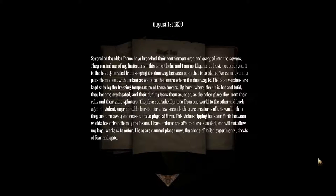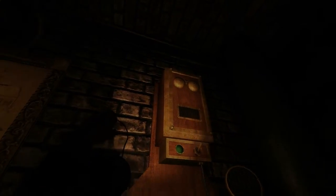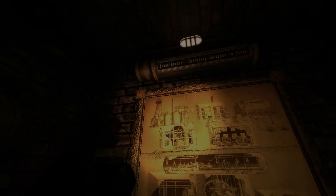As the other place flies from their cells in the fuck it. You can read it. I don't think it's really that important. Well, is that a switch? Piggy? So what the fuck was the point of this room?